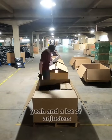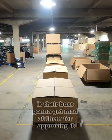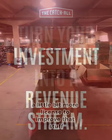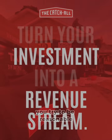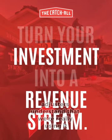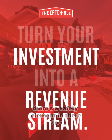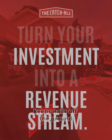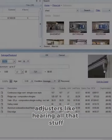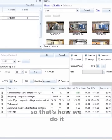Yeah, and a lot of adjusters, if they don't know about it, they're worried, is their boss going to get mad at them for approving it? But if they have a photo they can point to, that gives them a little bit more license to approve that stuff. We try to be reasonable. We try to talk with everybody. We want the adjusters to understand that we're really using it because we want to protect the customer's property. There's a safety element in there too. It keeps people out of our workplace, keeps nails off the ground for pets and kids and homeowners later. Adjusters like hearing all that stuff because it's all true and it all makes sense. It kind of goes back to that storytelling and documentation. So that's how we do it.